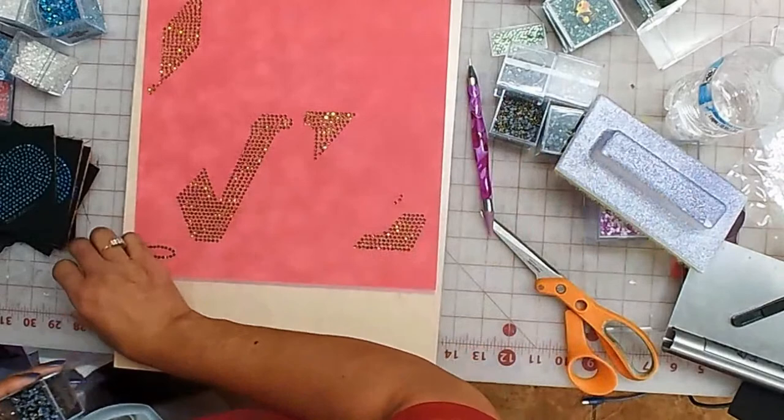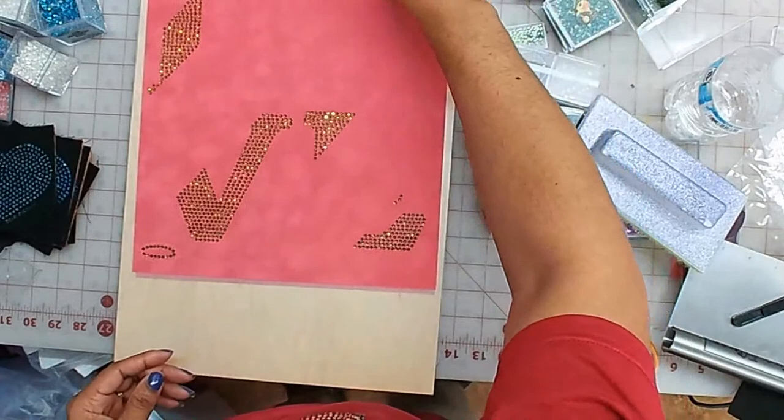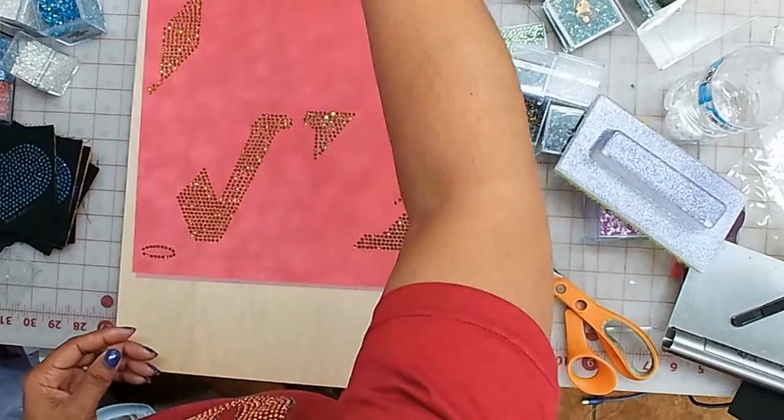Here's my lid. Let's put that on. Let's put that there. Now, I had topaz the other day. Let's do light topaz. Oh, no, that's not gold enough. I want it to be topaz. Hold on. There we go. Holler. All right.